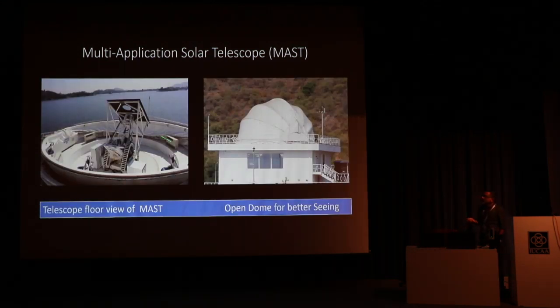What you see here is the telescope structure. The primary mirror is sitting somewhere here. You have a sun shield which protects the remaining structure from direct sunlight. The secondary mirror is sitting here on a hexapod. The whole telescope is mounted on an ultra-smooth mount, and you get the light down to the observing floor through this hole here.